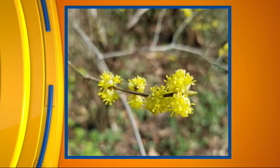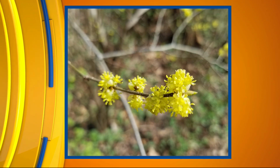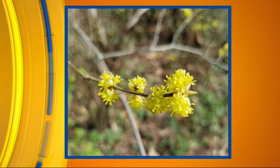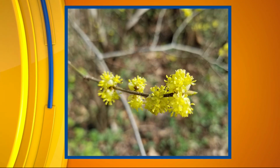And that's called spice bush. Spice bush. All right. Yeah, and you can see it around central Illinois. Tiny yellow flowers just all over. Yeah, there it is on the screen. Look at that. Really very delicate, really beautiful little blooms on that.